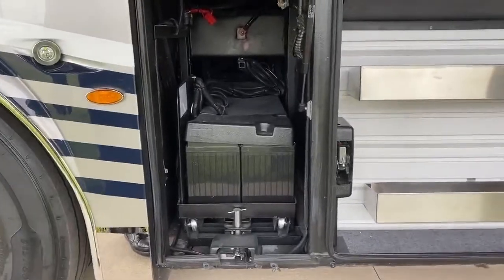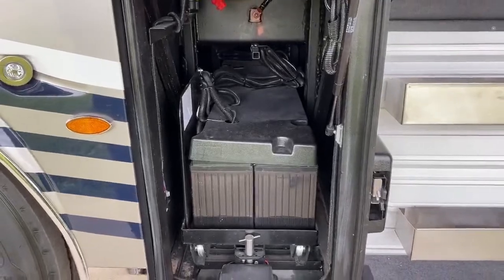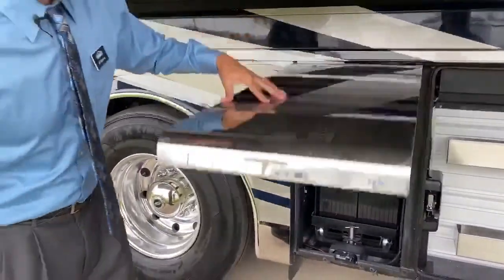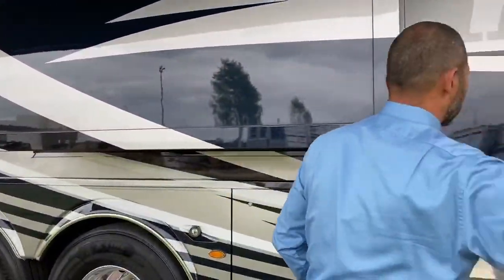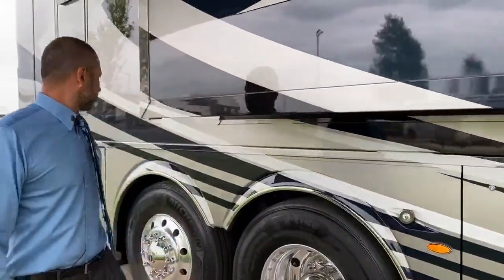Here's where all your batteries are. This coach actually has 16 batteries, house batteries, with two 3,000 watt inverters. The second inverter basically is going to run your third air conditioning, or your middle air conditioning unit. Both of the inverters will charge your batteries.